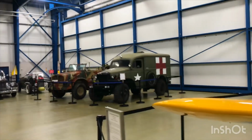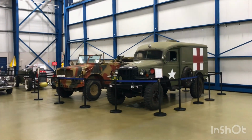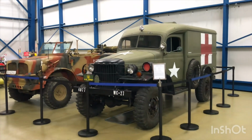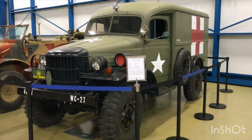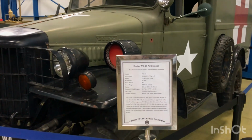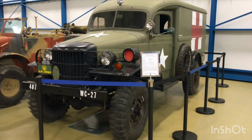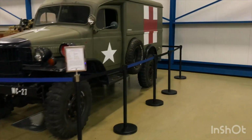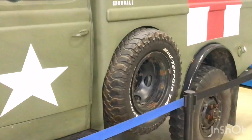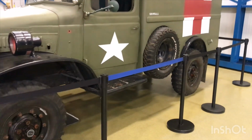You have some old military. We'll see if my guess is right. I'm guessing a Dodge on the first one. And it is. It's a Dodge WC 27. It's an ambulance. I like the spare tire. I don't think it's period correct. It's BFG mud terrain. Same as I have on my old Bronco. But the other tires are period correct.